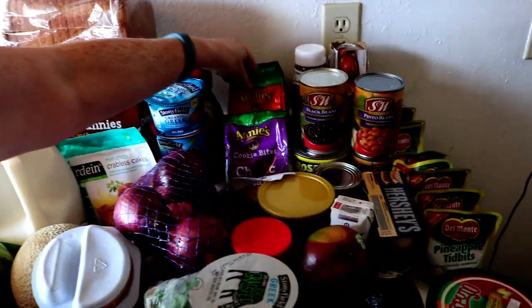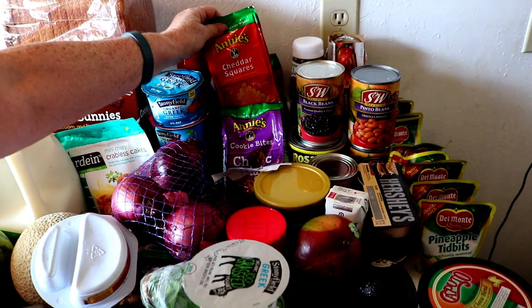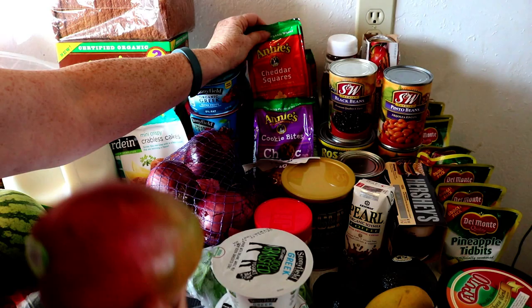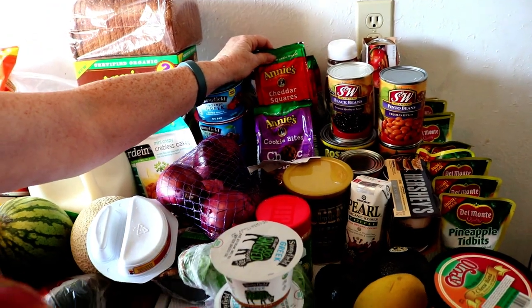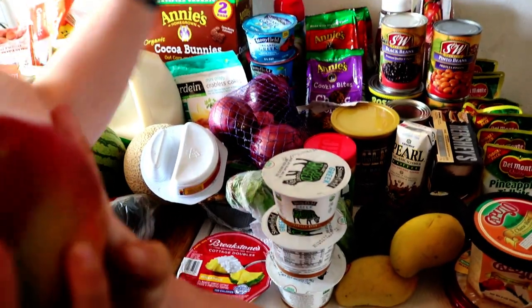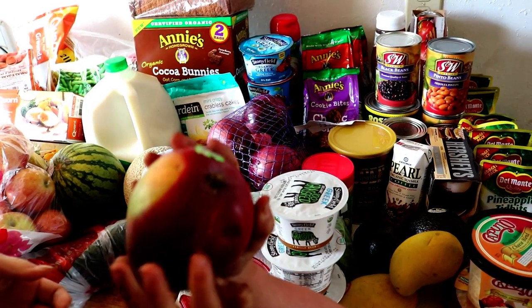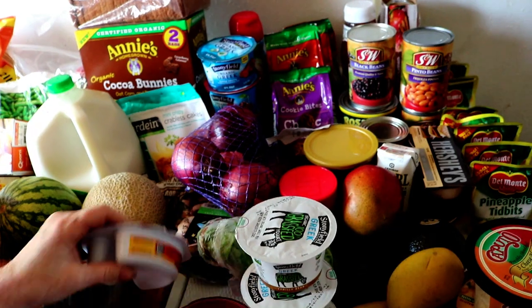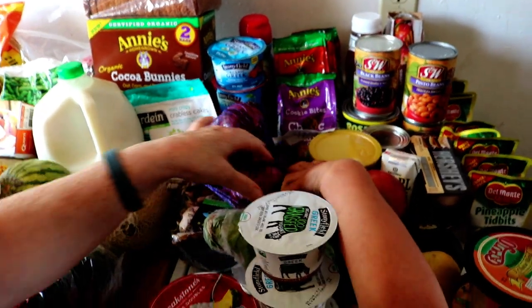We got Annie's cheddar squares. Yeah, let's hear about those. Vomit flavored Annie's cheddar squares. Apparently they are not good. They have a terrible aftertaste. They do. Here's a mango. Beautiful mango we thought Dash would like. Say mango. Mango. Okay, what's that?